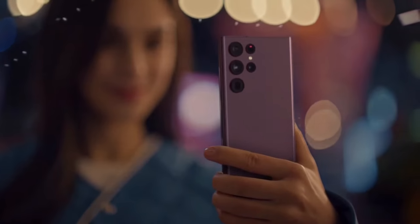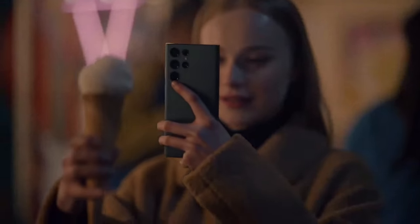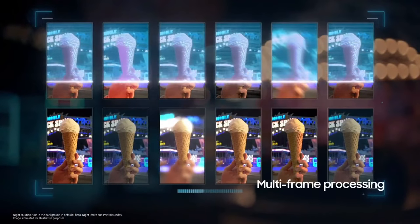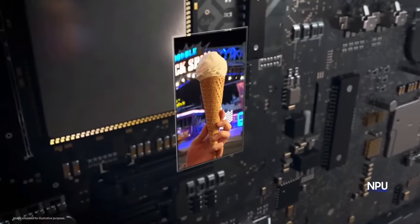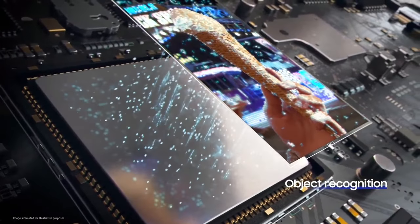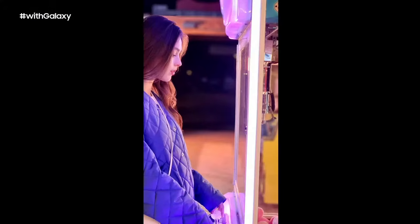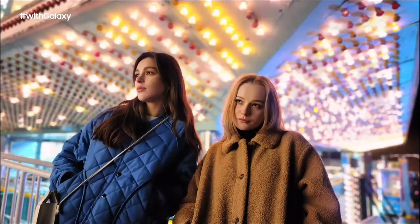All of these hardware improvements, when combined with optimized software, help deliver incredible nightography found only on Galaxy S22 Ultra. When taking photos in low light, Night Solution kicks in. It uses multi-frame processing to capture a series of images in an instant, removing frames that have noise or blur. Then, it merges the remaining frames into a single clear shot and uses an AI-powered ISP algorithm that enhances the object's true shape, color tone, and details. Night Solution also works with portrait mode, telelens with 3x optical zoom, and the front camera for selfies. That means gorgeous photos of you and your friends, day or night.